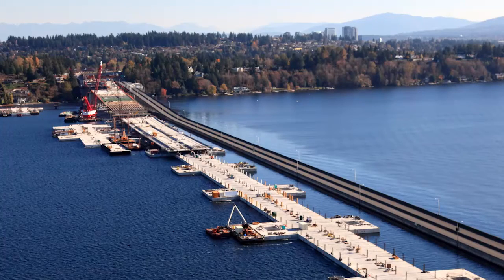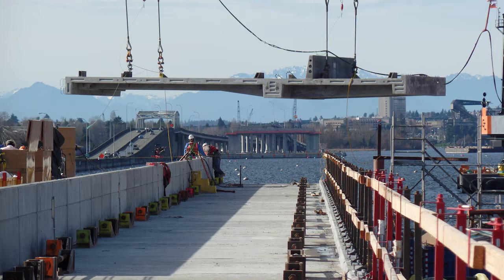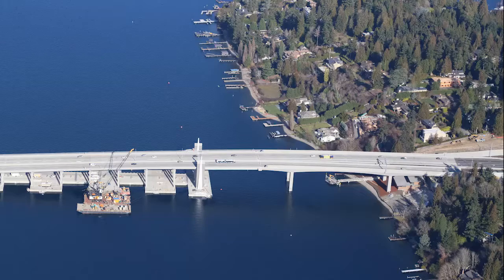77 massive pontoons measuring 360 feet long and weighing 11,000 tons form the floating roadway. 54 longitudinal pontoons provide additional flotation and stability. Connecting the bridge to land required 27,000 cubic yards of concrete for 2 630-foot-long cast-in-place segmental bridge structures. Spread footings reduced the number of piles required by 75% and preserved 7,800 square feet of permanent lake bed habitat.